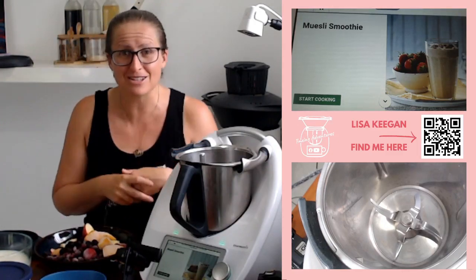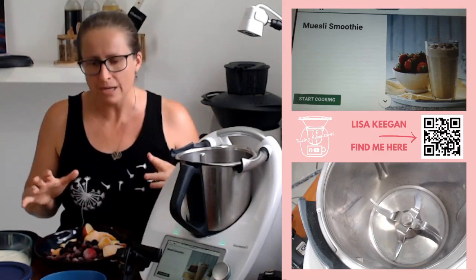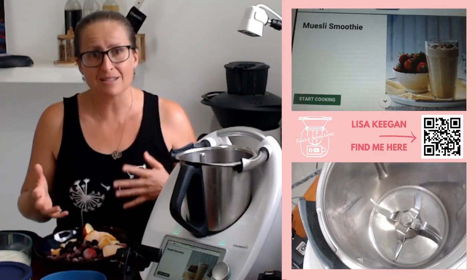I only decided half an hour ago, today we're doing muesli smoothie, but I also knew that I had manky apples that the kids didn't want to eat.